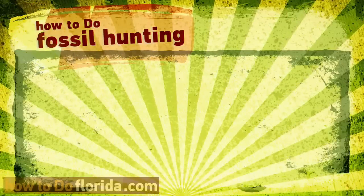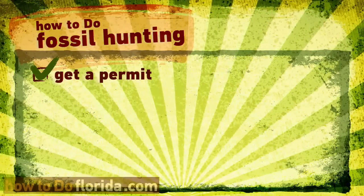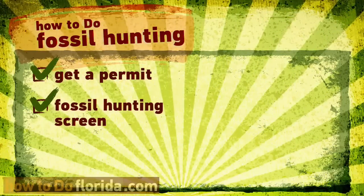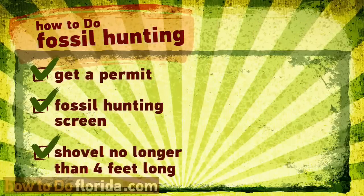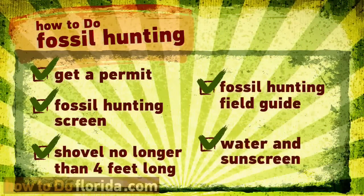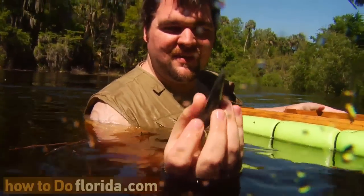Okay, so here's what we know. First, you need a permit. It's cheap, it's easy, but remember, it's mandatory. You gotta have one. Come prepared with a fossil hunting screen. You know, the floaty strainer thing. Make sure your shovel is no longer than 4 feet long. You'll need your fossil hunting field guide. Don't forget the water and sunscreen. The fossil hunting fun will be short-lived if you're dehydrated and sunburned.